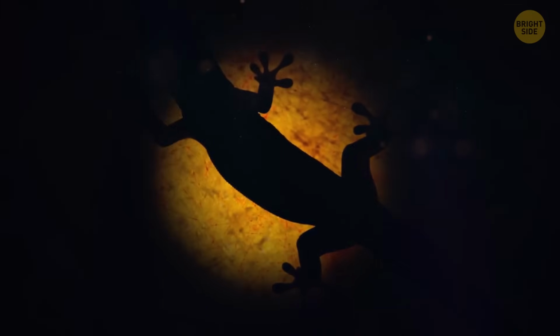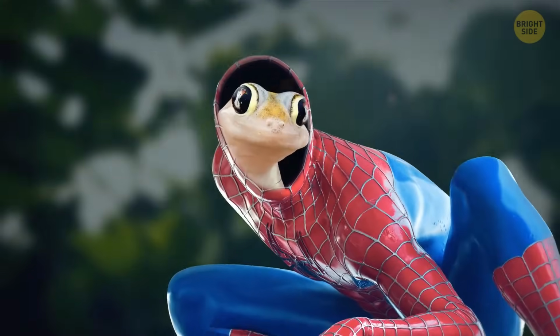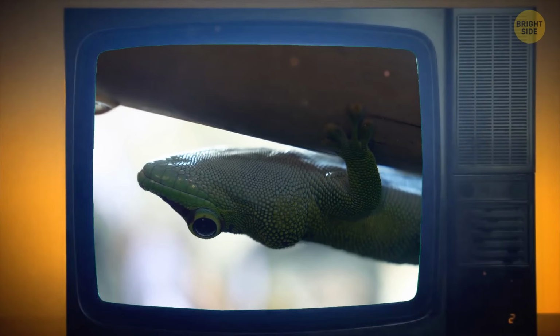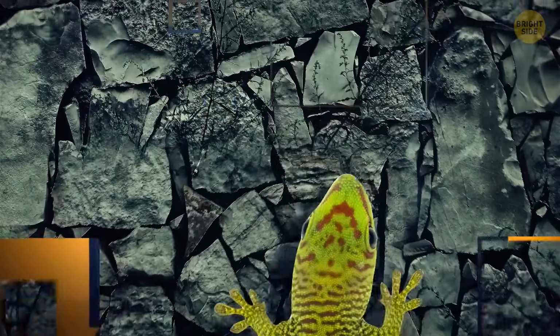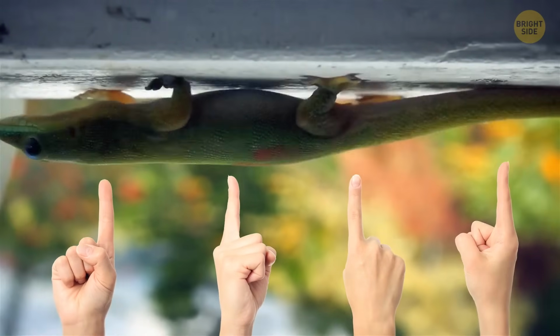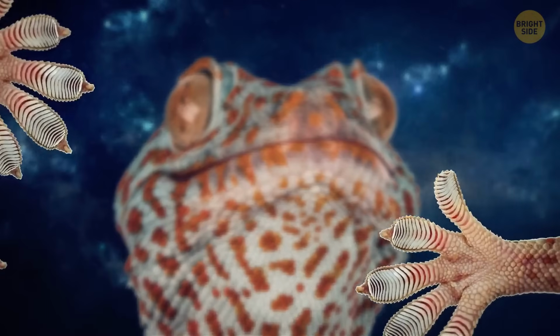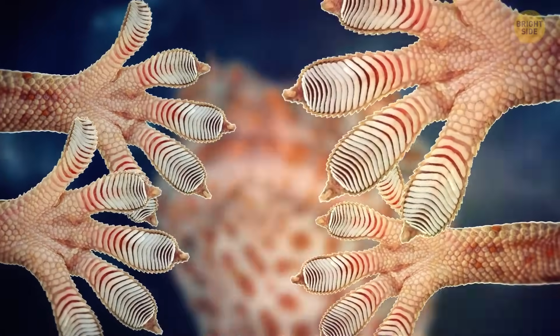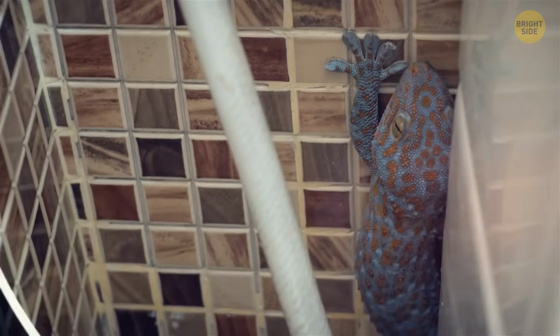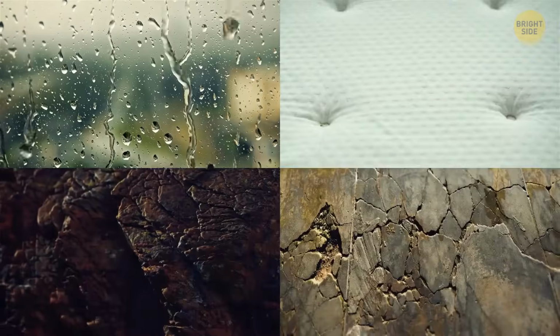Now let me introduce you to the Peter Parker of the animal world. Yep, seems like Spider-Man is real, but not human. Meet a gecko lizard, or simply gecko. This critter has a marvelous ability to climb up all kinds of vertical surfaces and can even go for a walk on the ceiling. This gravity-defying feat is possible thanks to the lizard's unique foot pads covered with tiny hairs. They can cling to almost any kind of surface, no matter whether it's smooth, hard, rough, or soft.